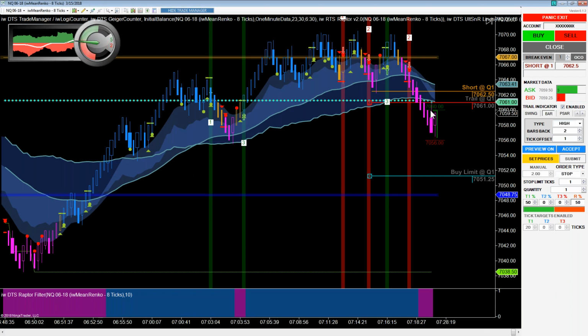These wicks and tails that we're getting on these bars, not a good sign. These tend to happen where the market is turning. You see we got a tail here followed by a wick and a turn, tail and a wick. And then of course the reverse is true. You get a wick and a tail and eventually it turns around. So we'll have to keep these numbers in mind for tomorrow.